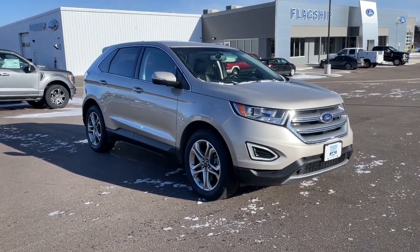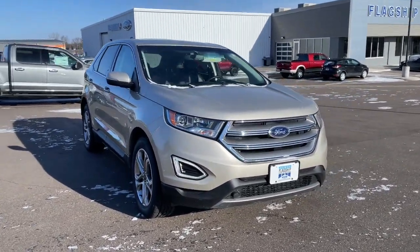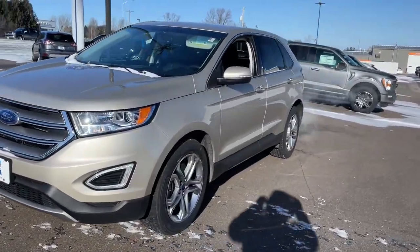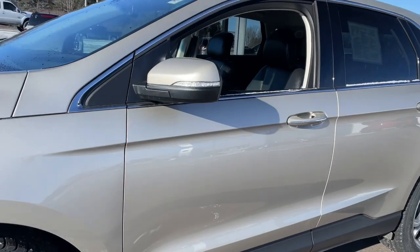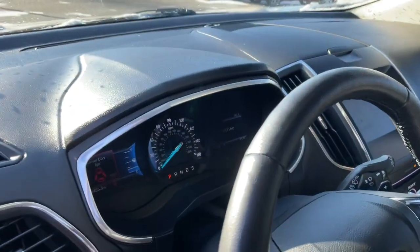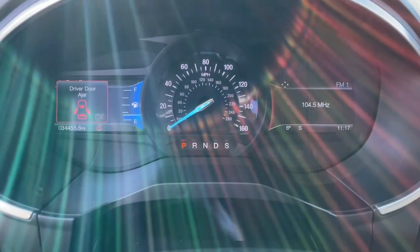Go home happy with the 2018 Ford Edge. With less than 35,000 miles on it, get into a midsize crossover that knows how to make your life easier. This sleek Edge is loaded with powerful performance, smart tech, and features that optimize comfort and convenience.